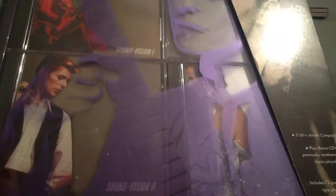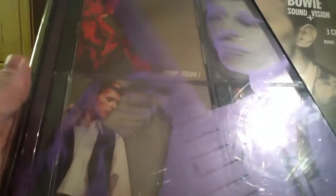72-page book. It's a small book, though. It's the size of a CD. But it's kind of cool. It's got a plastic thing over it that has this artwork here on it, this purple image.